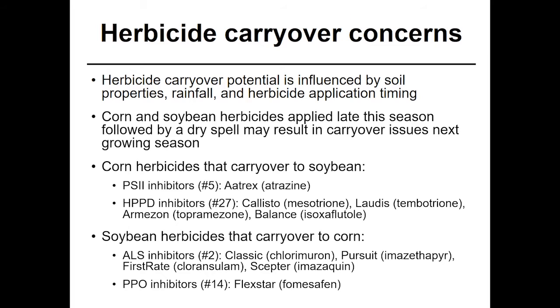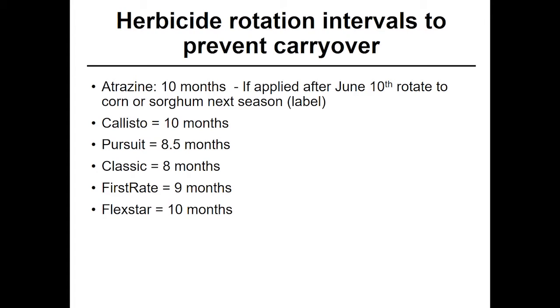If you have to do a late application of a PPO herbicide on soybeans, I would recommend that you switch Flexstar with Cobra, because Cobra does not have any of those rotational restrictions that Flexstar does. And you always have to look at the label to see what those rotational intervals are and see if you're in the clear or not when you're doing a residual herbicide application.